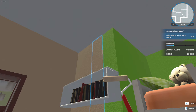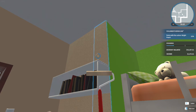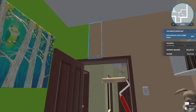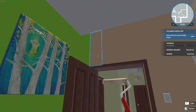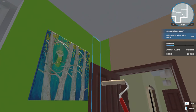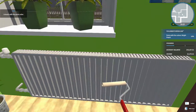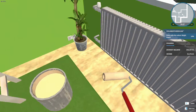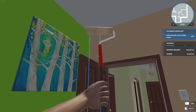I like that you can just focus on one piece of wall and it paints that whole section of wall, because it'd be kind of tedious if you had to actually move your paintbrush or roller all the way across that piece. I mean, imagine that'd just be really hard. Alright, so we're gonna paint this wall, we're gonna paint this room, and then we're gonna see how much time we have left.